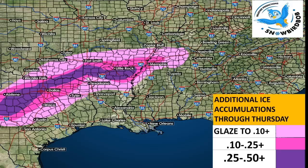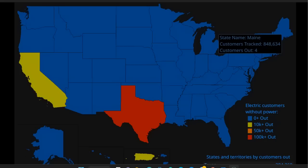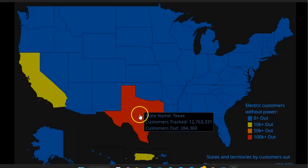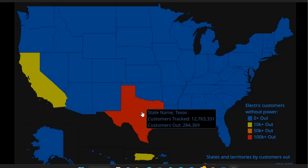Okay, this is on top of what you already have on the ground, on your trees, power lines, etc. All right, here's the latest power outages for the United States, basically. This is off of poweroutage.us. Texas is getting absolutely hammered. Customers out in Texas now is 284,000 people.